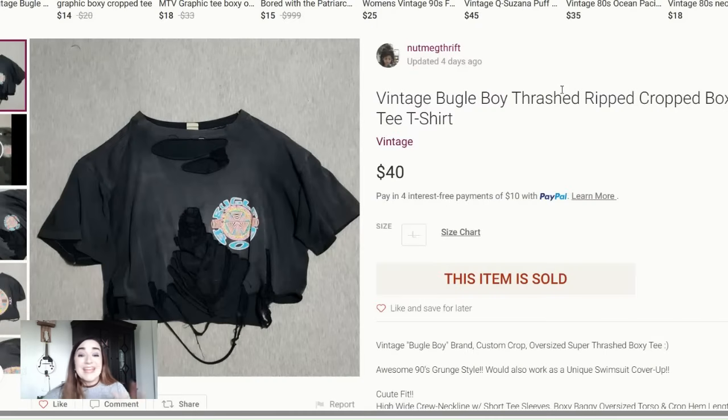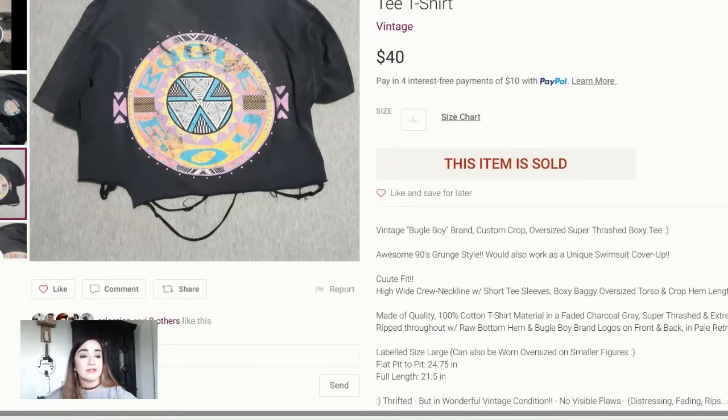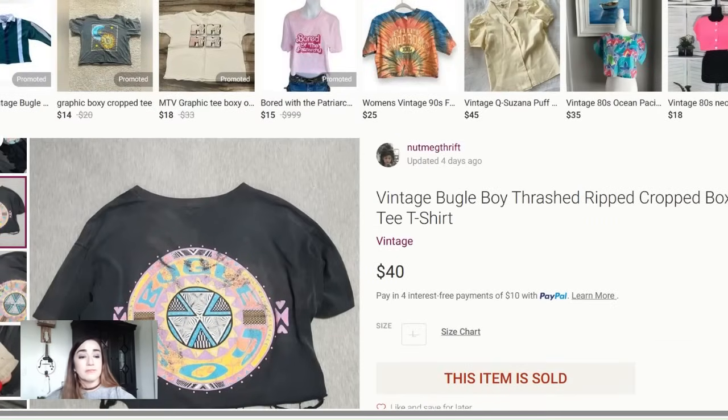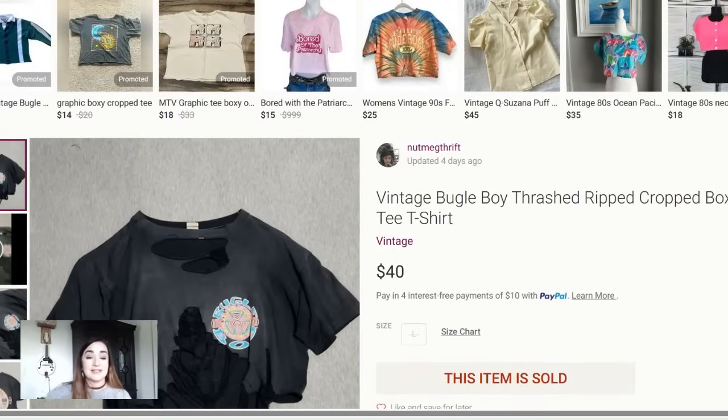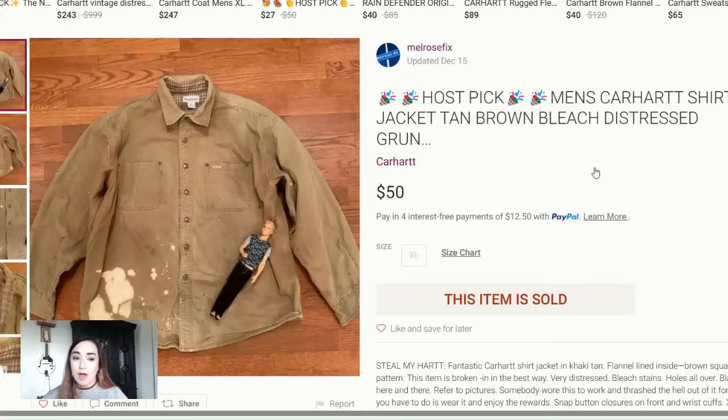Next are anything with rips. And again, this is under that grunge aesthetic. This is a top here. This is actually a vintage bugle boy, but you can see how that's torn across the bottom there. Also, basically the whole front of that shirt is one big rip. That one sold for $40 on Poshmark.